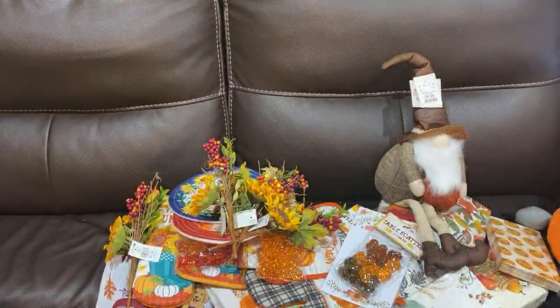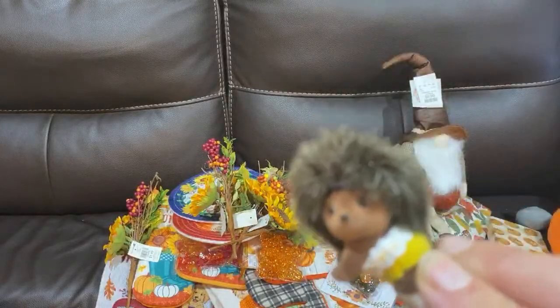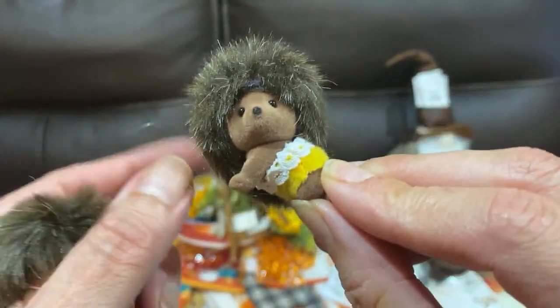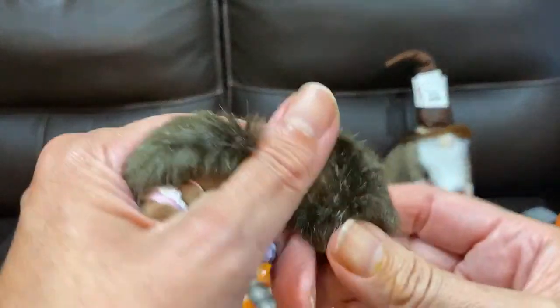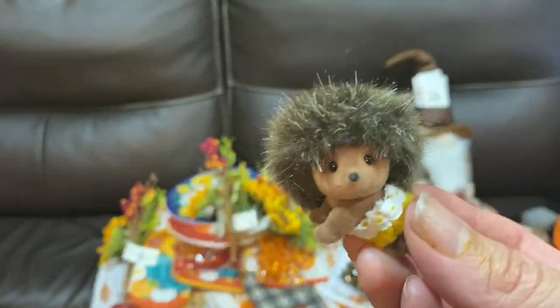Okay, then we had a hedgehog thing that went on. Moo was very interested in seeing the hedgehogs. Here's the hedgehog twins. They're actually wearing a wig. Let it focus. There you go. You know what the rabbit's feet used to feel like? It's kind of what it feels like, but it's a wig. I took it off last night.